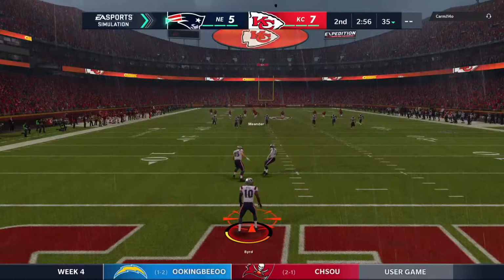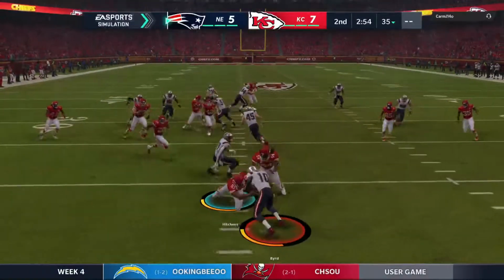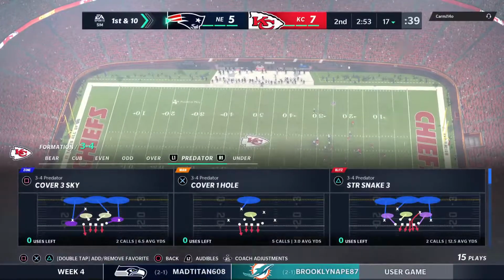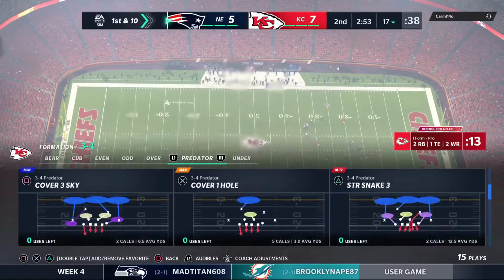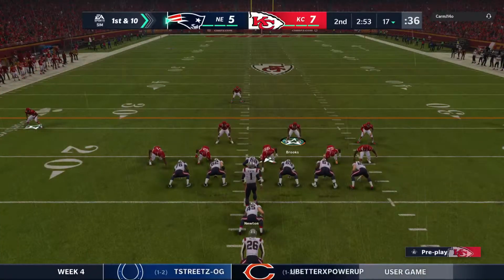Kickoff return for a score. That'll be taken about a yard deep. And he will be brought down here inside the 20. Good coverage as he's dropped at the 17. First and 10 at their own 17-yard line. The Pats at the line, ready to go.